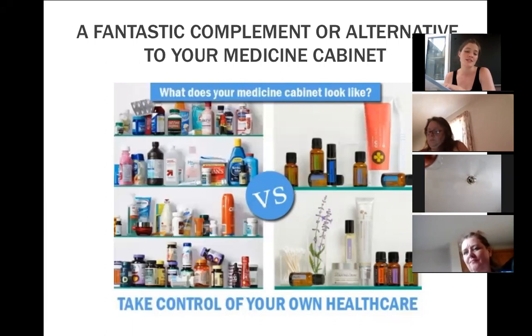There's a great website, actually, which I'll probably talk about a bit later as well, called PubMed. And it's a really, really good one to have a look on, because you can find medical journals all about the essential oils and whatever ailment you're looking at. So it's a really nice one.